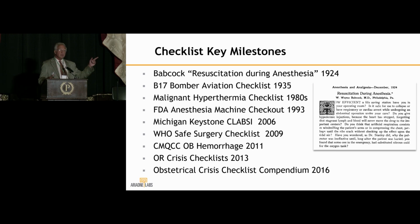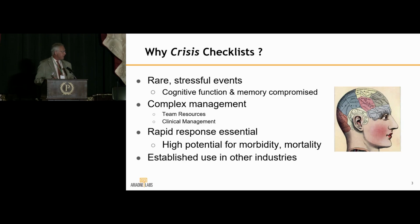And you'll notice when you look at this list that a number of them are designed for what in aviation they would say would be routine operations, that is standard procedure, every case, every time. And there are others, like the ones we're going to focus on today, that are for non-routine operations when the you-know-what hits the fan. So I don't need to tell anybody who has managed one of these dire emergencies why there's a need for checklists, but I will.